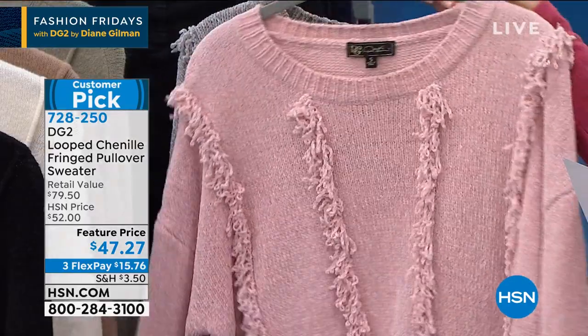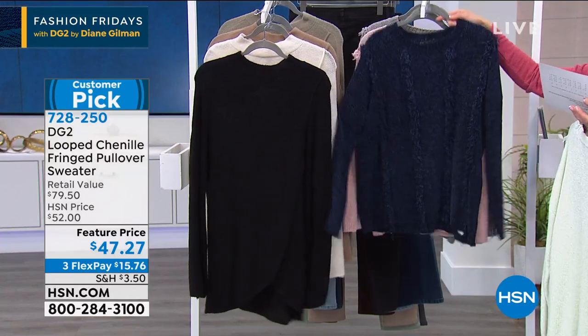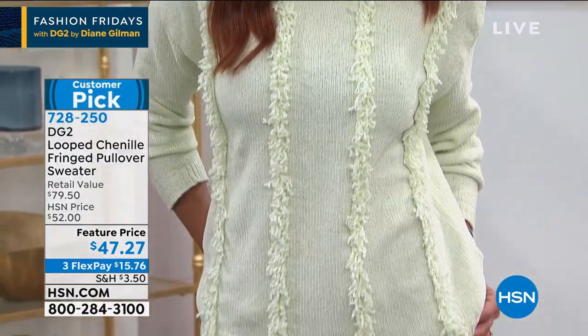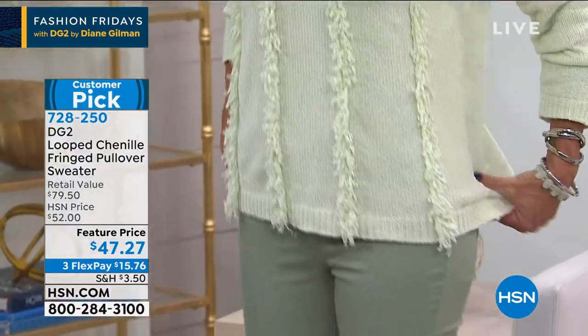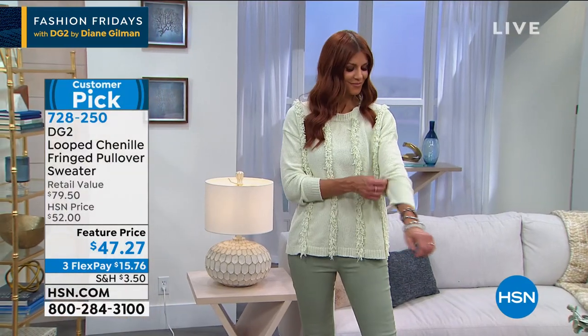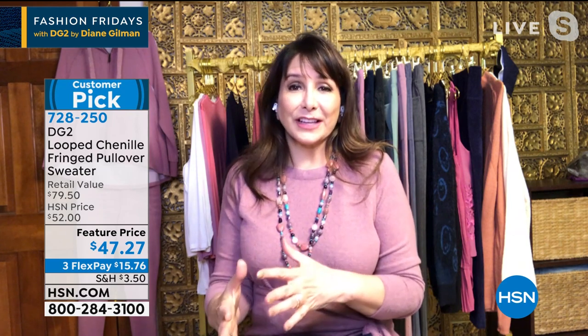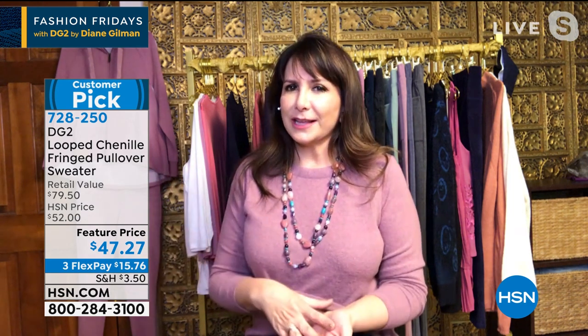The length on this one, about 26.5 inches, center back length. It's all poly, so you can hand wash it, you can dry it flat. Extra small through 3X, and it's a big customer pick, Siobhan. I'm not surprised. Listen, this is that luxe chenille. You are going to adore how this feels on you. And by the way, that color coral is really pinky and would go with anything in amethyst.